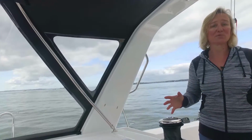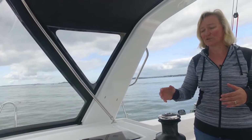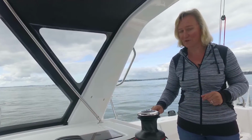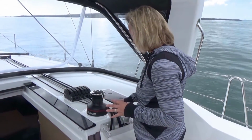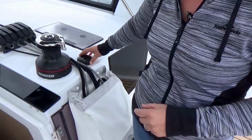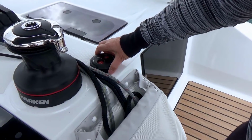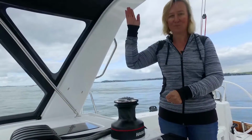So really simple process for the reefing. All you have to do is just put the line on there, and then you can either use the handle if you want, but probably not. You'll probably be using this new Harken winch feature. We've got an electric winch here, so this is the off position. Turn it round. We've got 2 speeds, fast and slow. Turn it on, and away you go.